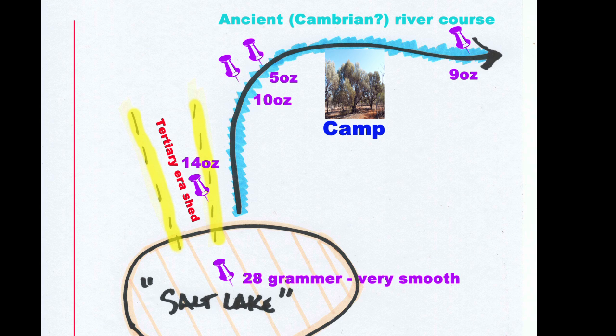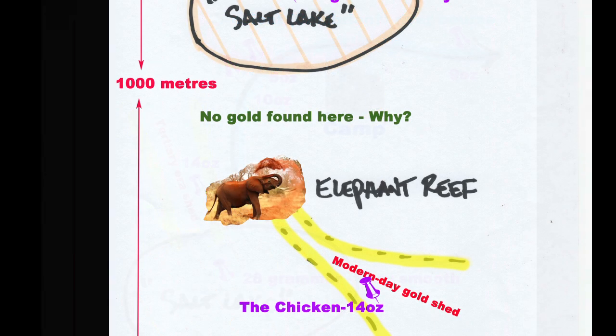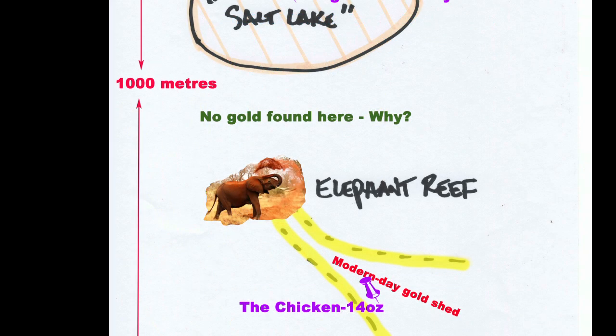To recap, I now had 3 concentrations plus a reef. There was the initial patch in the ancient creek where the 9-ouncer was found, the tertiary creek where the deep 14-ounce slug was, and Elephant Creek, which was a modern-day drainage channel where I had found the second 14-ouncer, which I called the chicken. I've made a mud map to give you an idea of what I discovered to help you get the full bottle of what I'm on about.